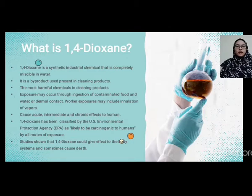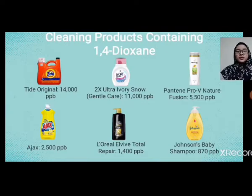And 1,4-dioxane has been classified by the EPA as likely to be carcinogenic to humans by all routes of exposure. Studies have shown that 1,4-dioxane could affect the body system and sometimes cause death. These are examples of cleaning products that contain 1,4-dioxane, which are familiar and common in Malaysia.